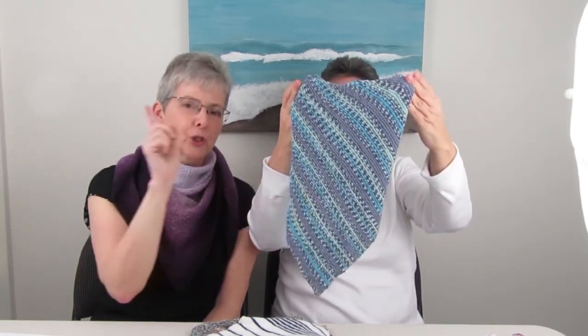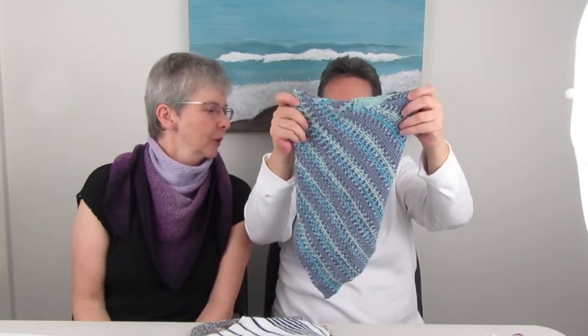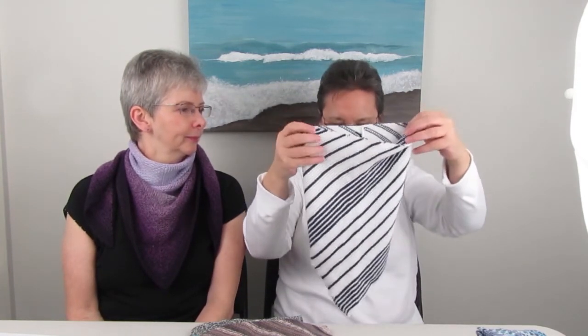Like everything looks so different. I'm just going to show you. This is the sock yarn, that perfect pear sock yarn. That's what that is. And that turned out nice. Now this is almost exactly the same, only it is in the reverse. The reverse, which I really thought was kind of cool that you did that.